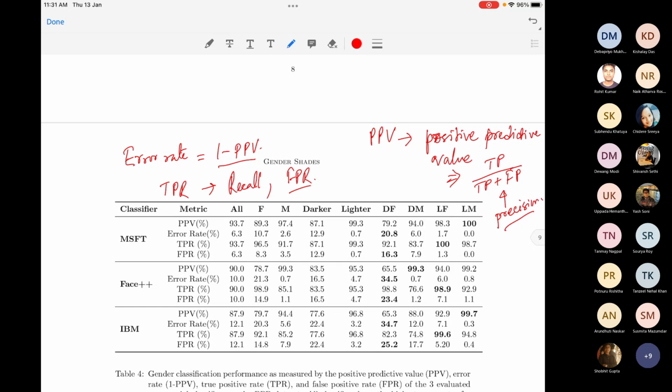Whenever you are looking at a table or at such large empirical results, the first mantra is to find out universal patterns. Start with finding universal patterns and then slowly deep dive. There is one universal pattern that is featuring. Darker females have very large error rates and false positive rates. Absolutely, that is the most important point of this table. If you see any of these softwares, darker females have the largest error rates. So this is the first point.